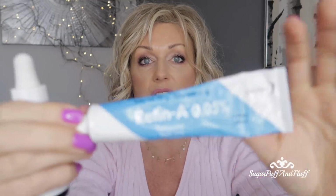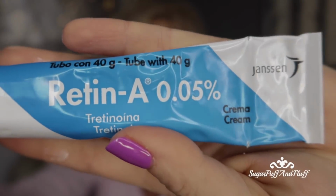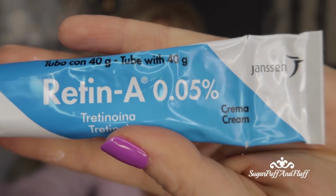Again, this has some additives that will weaken the percentage of your retinoid. That's why the 5% Granactive Retinoid will be equivalent to the RetinA 0.05%. So in theory it's supposed to be as strong as the RetinA that I have.